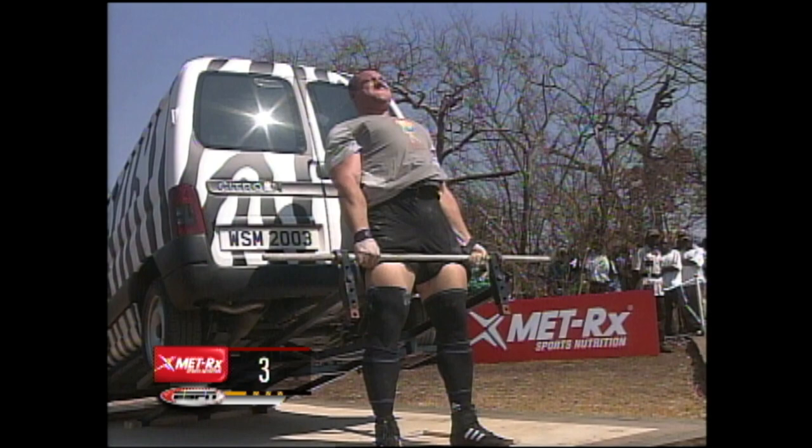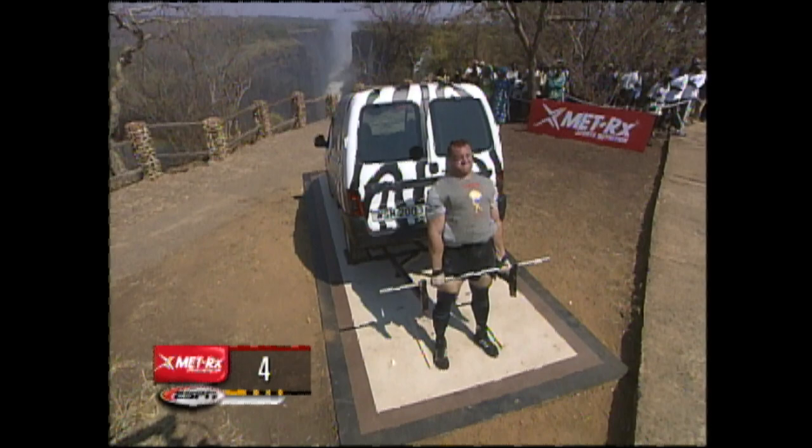Down. Chest looks strong, but he's setting his hips really high. It's almost a stiff-legged deadlift. Down. He's using a lot of back. Good lift.